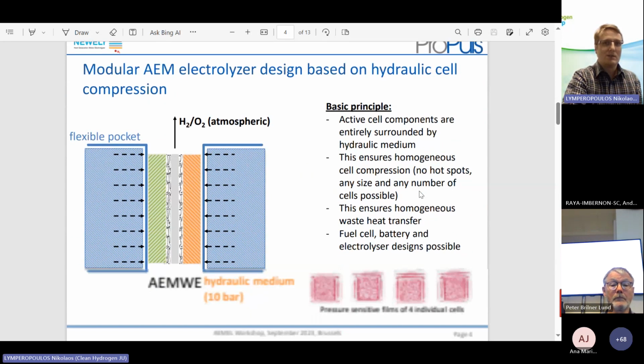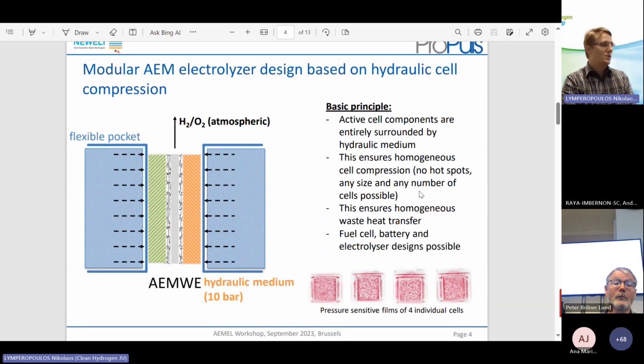So it was already said several times that we follow a new stack technology that we call the hydraulic cell compression. I will quickly summarize what this is. The cell more or less looks like a normal alkaline water electrolyzer cell. But what is surrounding the cell is a flexible pocket. I don't know if you can see this model. It is a pressure housing where we can have a look inside, where we see the flexible pocket is made of silicone, so it is really flexible. All the cells are inserted in those flexible pockets.